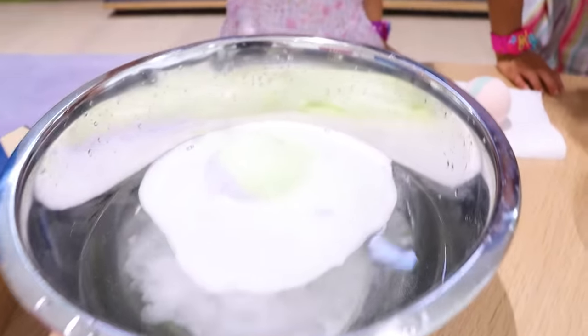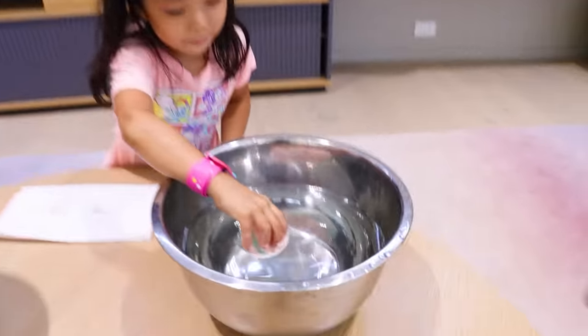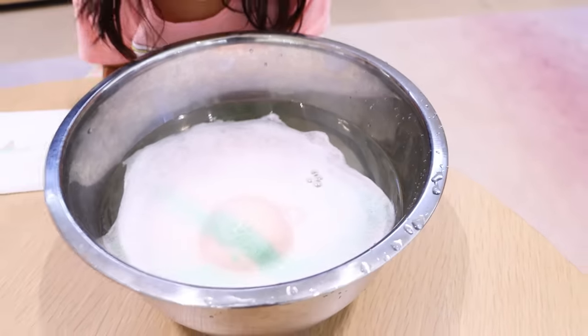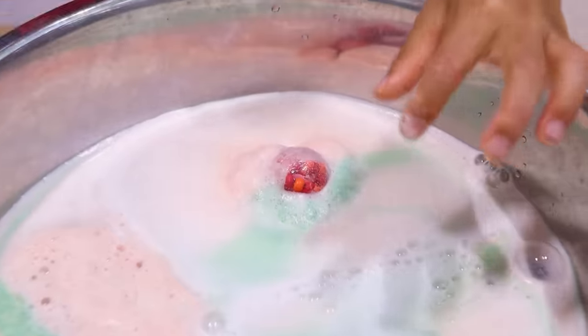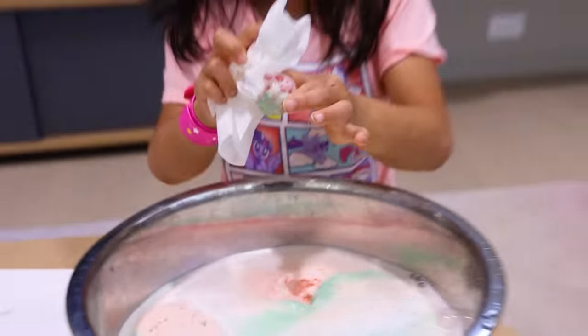Whoa. Yeah, look at that. I see booty. You see it? Booty. Hey, Kate, you want to put yours in? Water. Whoa. Can I touch? You can touch it. It's starting to break. Oh, really? Mine's almost breaking. Oh, wait, you have a surprise toy right there already, popping out. Let me try and get it. You see it? Yeah.